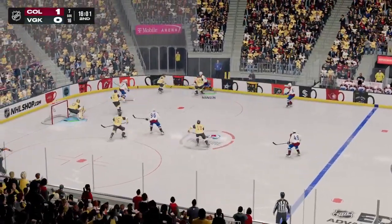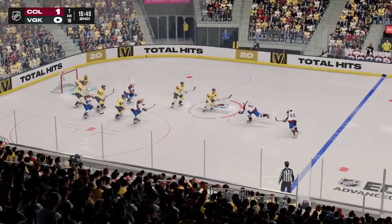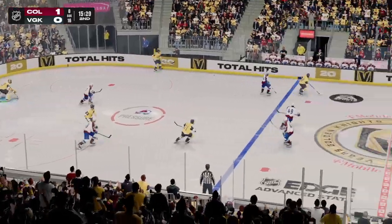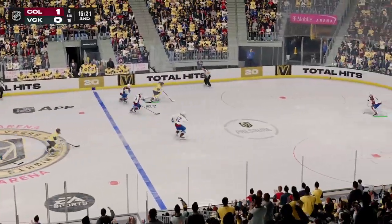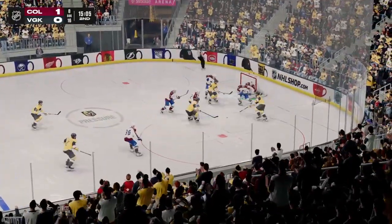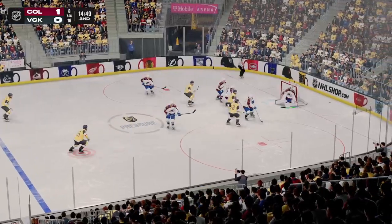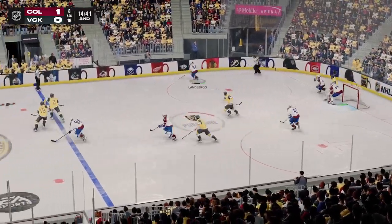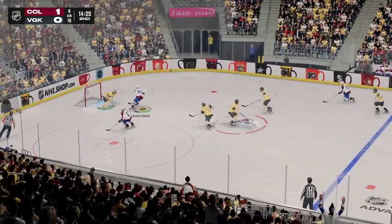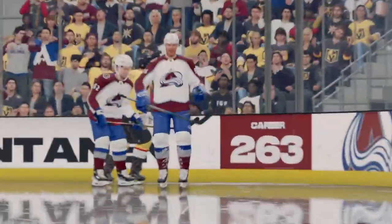Slides it across. Across the point. And now he moves it quickly to Landeskog. Gets a piece of it to keep it out. And here's the pass to Holtz. The Golden Knights have it behind the cage. And he slides it quickly to Hanifin. Sends it over to Landeskog. 2-on-0, look out! Driving to the net! Scores! Off the rush and they finish it!